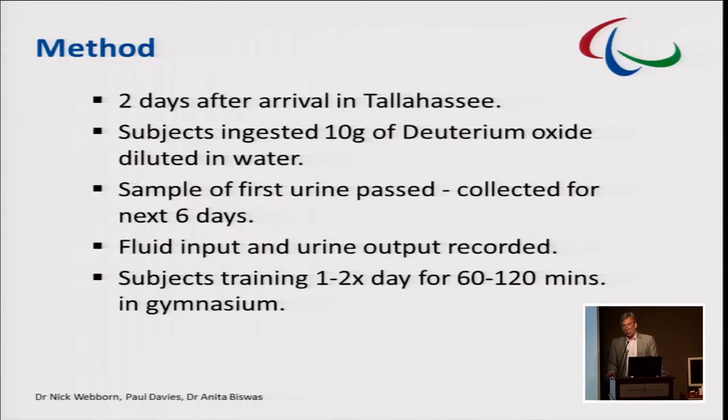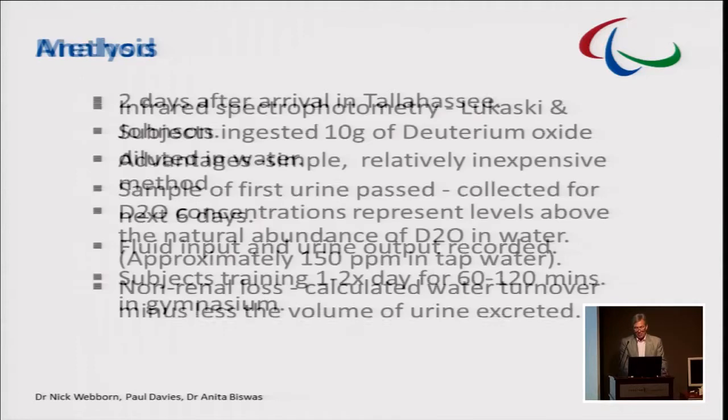And this was quite fun, that every athlete had a little measuring jug and they had to record their urine output every time they went. And if anyone in the group challenged another athlete, if they didn't have their jug with them in their rucksack, they were penalized, and there was a fine for that. So we got the group to work together to make sure they were all doing it.